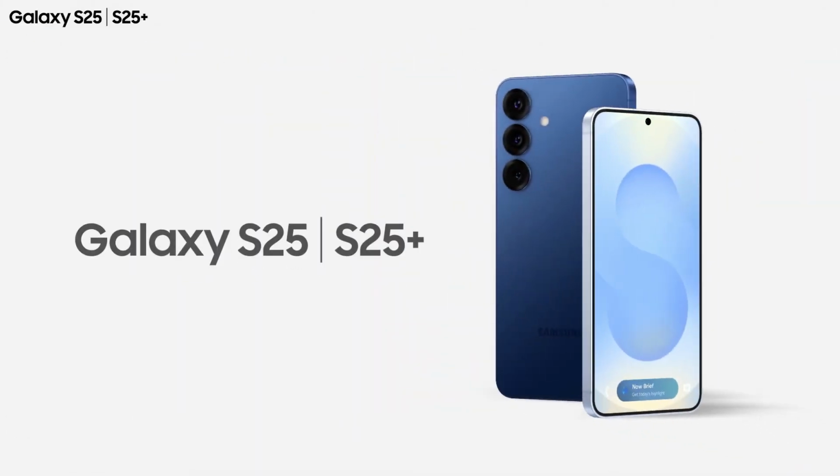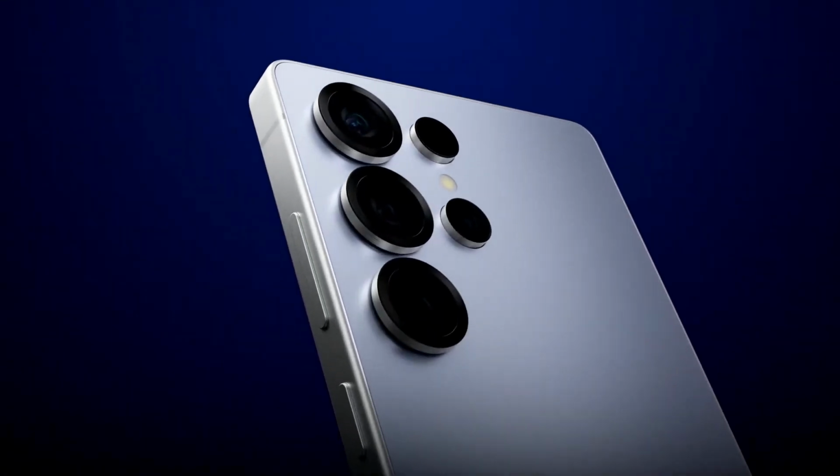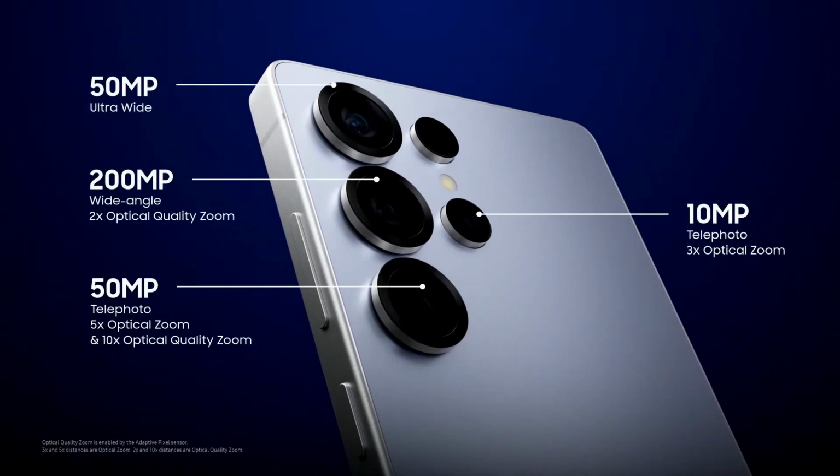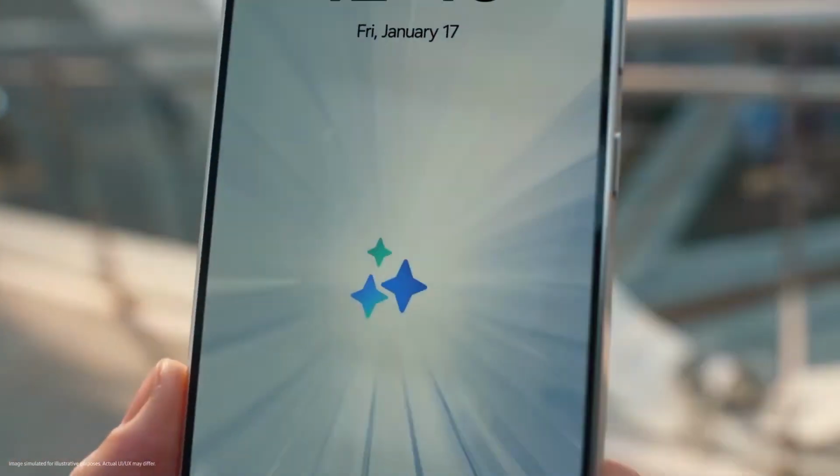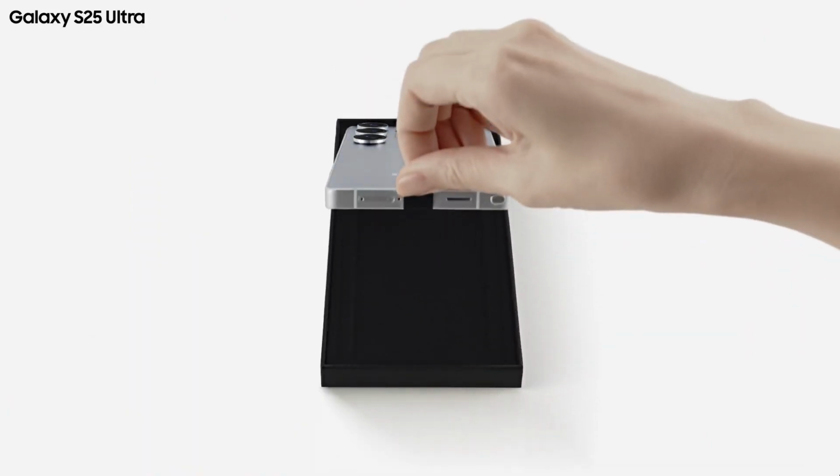While the Galaxy S26 Ultra is still months away from its official release, Samsung is currently focused on launching its Galaxy Z Fold 7 and Galaxy Z Flip 7, continuing the expansion of foldable smartphone technology.